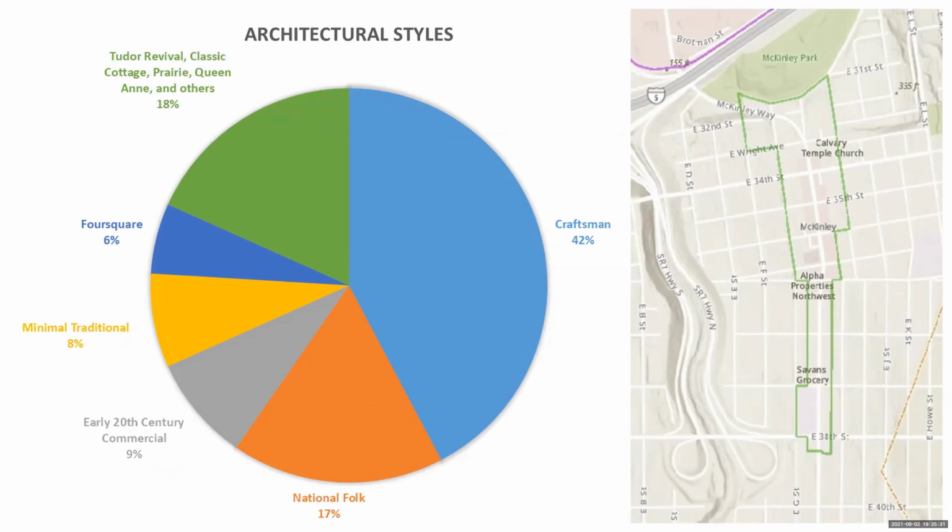So Marshall just went forward to the next graph, which is architectural styles. And you can see that Craftsman definitely is the dominant residential style. And then you can see the commercial in the gray representing about 9% of the 171 structures. So the bulk of the structures are indeed residential. Did you want to say anything else about this one, Marshall?